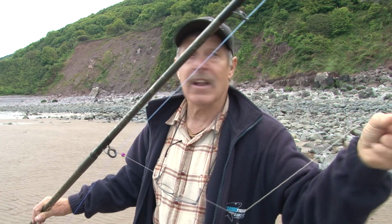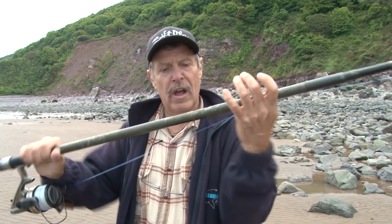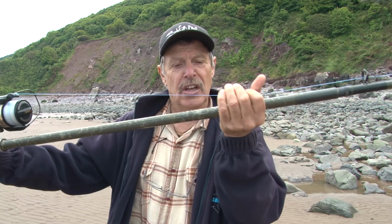The wind's up, the cloud's coming over. That might actually help us. I'm going to be using a grip lead, but here I've got a bass rod. It's called a super bass, and it throws 3 ounces.